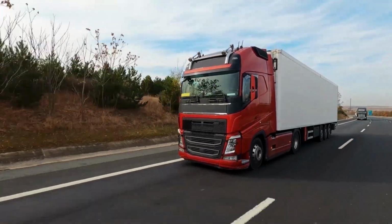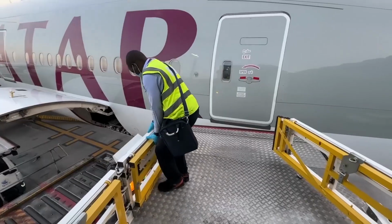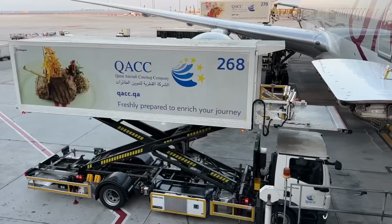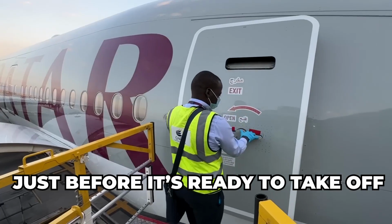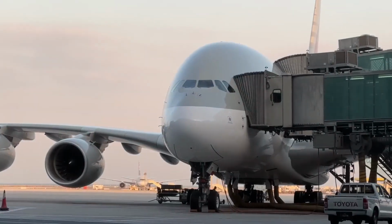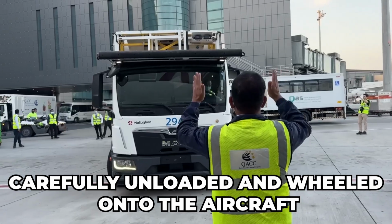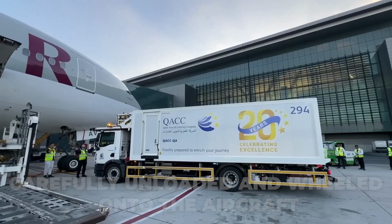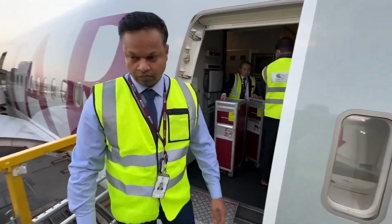The carts are then loaded onto trucks and driven to the airport. Everything is timed perfectly to make sure the meals arrive at the plane just before it's ready to take off. When the truck arrives at the plane, the carts are carefully unloaded and wheeled onto the aircraft. Flight attendants then store these carts in the plane's galleys, ready for meal service.